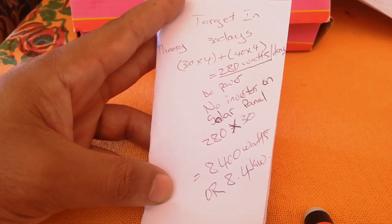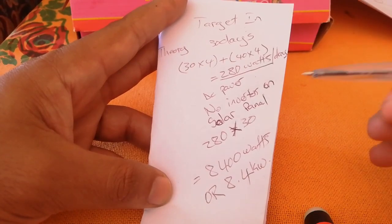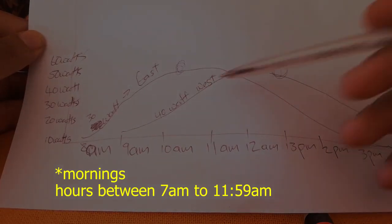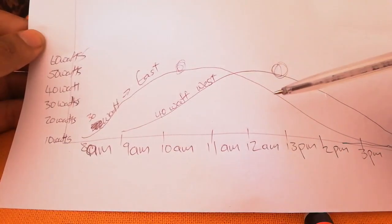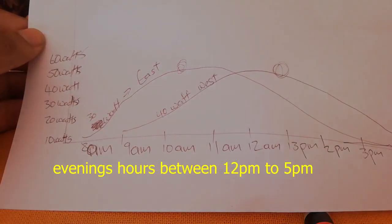And mind you, we do have days back to back throughout the year where it's quite cloudy in the heart of the capital, right here in Namibia. A reason why I also went with this is to make sure that if the morning session to the east has heavy cloud, then the west would make up for it. Or vice versa, if there's a lot of cloud coverage in the evening, then the east would make up for that.